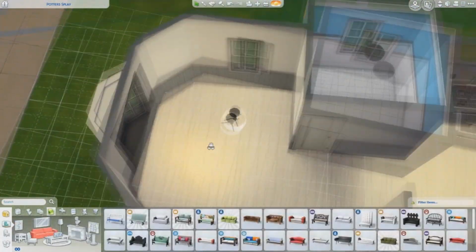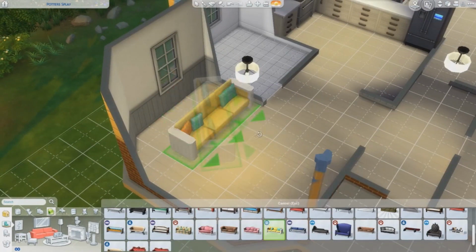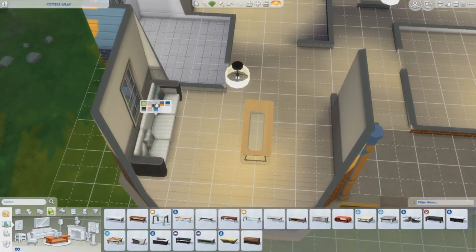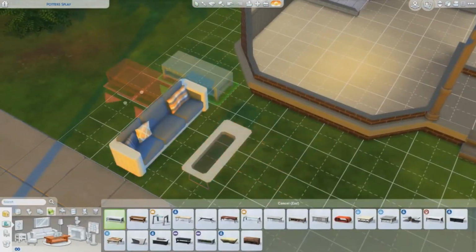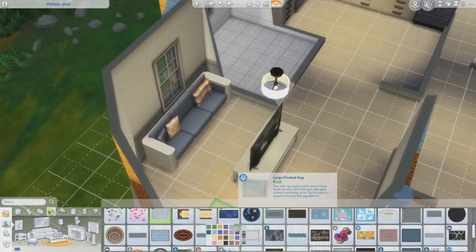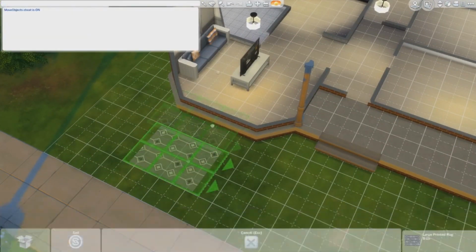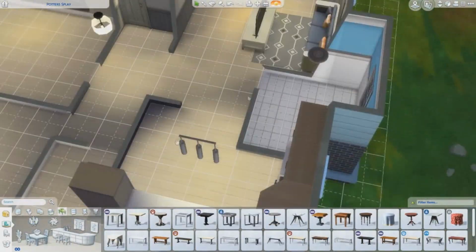So now I'm adding the furniture. As you saw, I put in the kitchen, but now I'm doing the living room over here. And then I was having some difficulty matching the white of the couch because the armrests of that couch that I picked are kind of not really the same white as most of the other white swatches for things. So I had to try to find a table that was close enough in the same color.